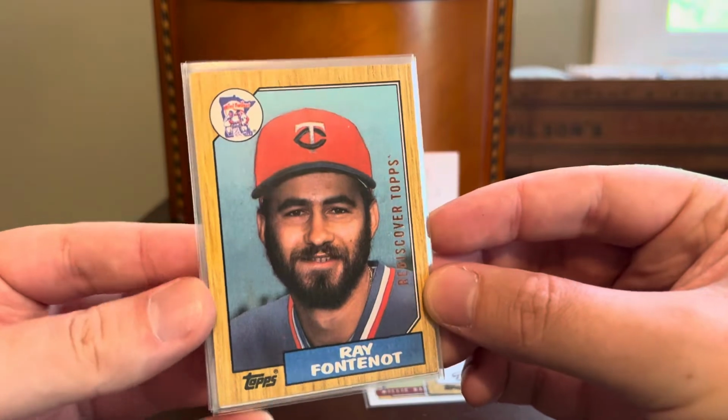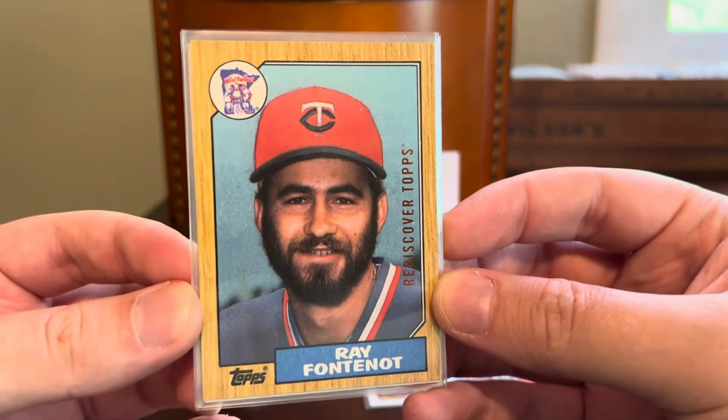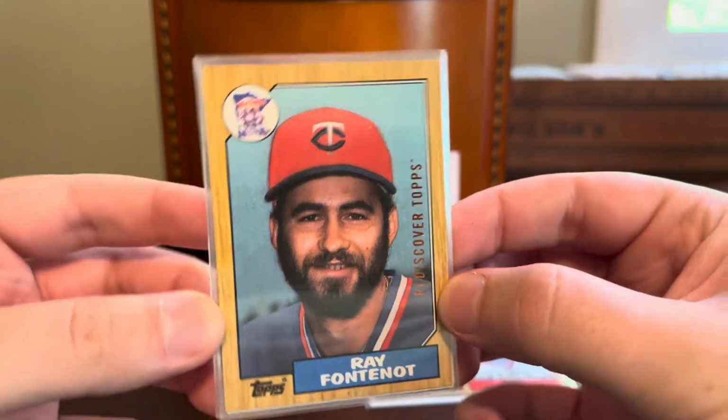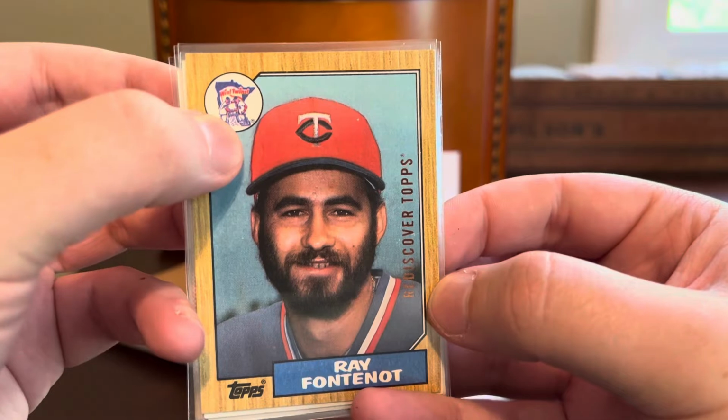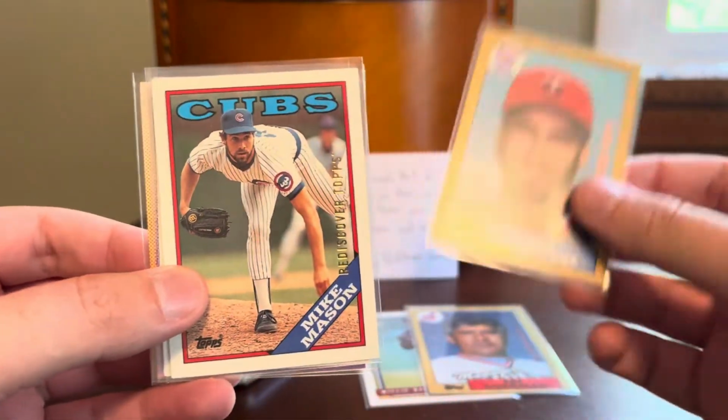Next up, we've got a tremendous beard, so facial hair is what's exceptional about this one. This is Ray Fontenot of the Minnesota Twins. I love this Twins logo here. Awesome stuff, and a very cool buyback from 87 Topps there.